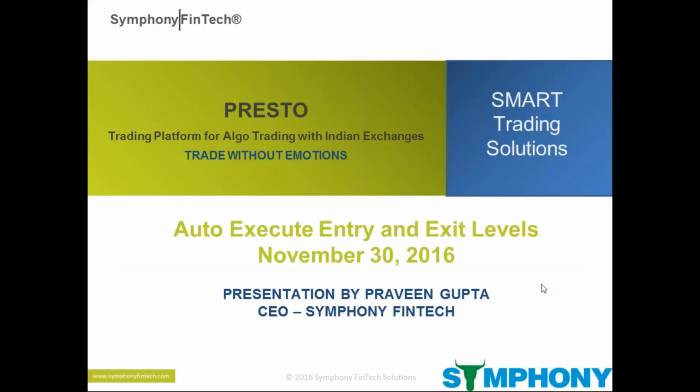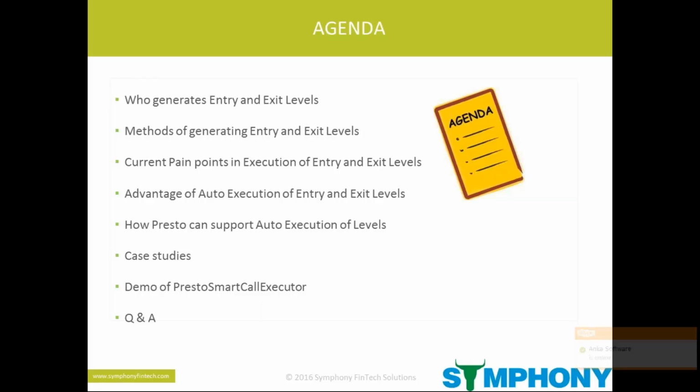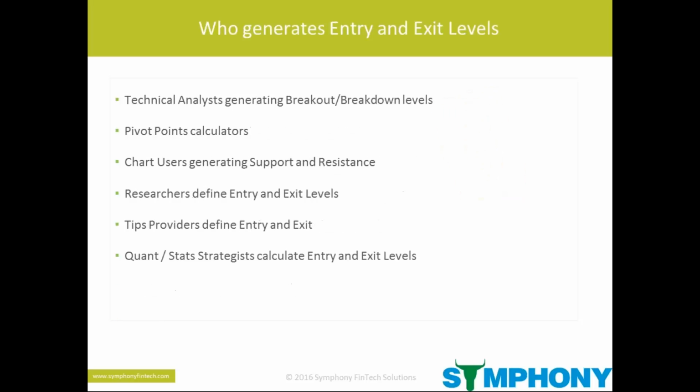So let me take you through the agenda today. We want to talk today about how to auto execute your entry and exit levels. Who are the traders or the strategists or people in the trading industry who generate entry and exit levels? What are the methods of generating entry and exit levels? What are the current pain points in executing these levels? What are the advantages if we auto execute our levels? And how Symphony's Presto trading platform can support this auto execution. We'll pick up a couple of case studies followed by a demo of our trading platform, and then there will be a question and answer session.